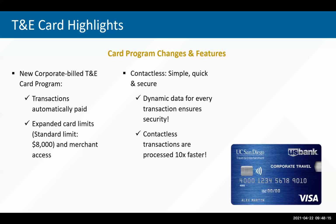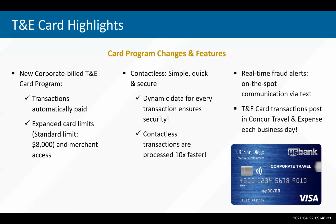And so a lot of merchants, as you've probably all seen in the last year or so, are really adopting the contactless readers. So that's a great thing to be able to have that card that allows you to do that. Lastly, because the transactions post right to Concur, it's resulted in a much more streamlined travel and event reconciliation process. There's no longer the necessity to manage credit card statements from the bank. You don't need to worry about tracking down those statements and figuring out what purchases went to what. They all show up in Concur, and you can look at the purchases right there.